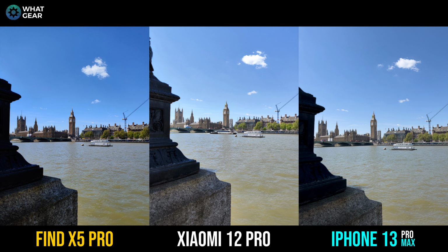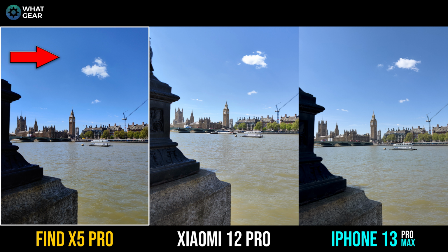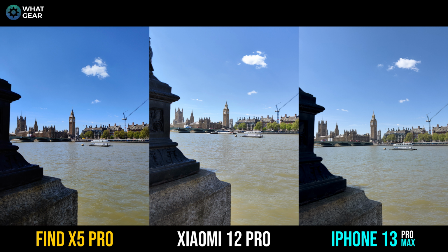Anyway, this is a picture of good old Big Ben in central London. They've finally taken the scaffolding off of it, and what you'll notice here is how the Oppo Find X5 Pro has a completely different color science with this kind of photo than the other two. It has certainly boosted up the saturation in the sky. It's way bluer in that photo than in the others. Also, the browny green coming from the River Thames is boosted in color as well, and the shadows are quite dark, and you can notice that on the brickwork on the left hand side of the photo.